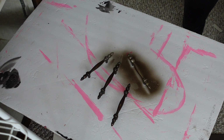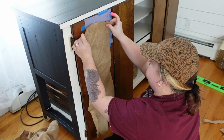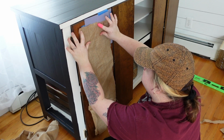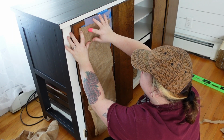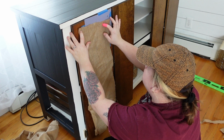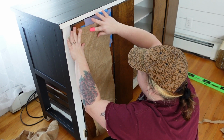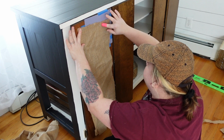I wanted to add some texture to this stand, so I thought that using some caning would be beautiful. However, caning is super expensive. I did have some burlap from a previous project in my craft room, so I thought this would have a similar effect to give it that texture that I wanted.